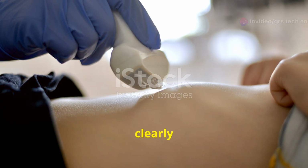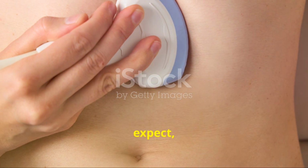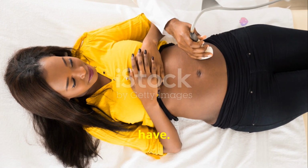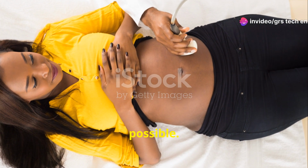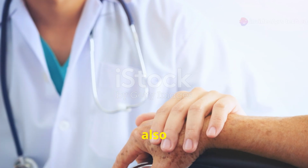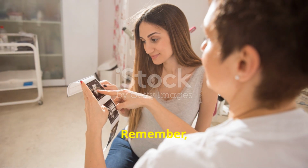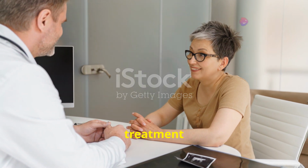Always communicate clearly with your patients. Explain the procedure, what they can expect, and address any concerns they might have. This builds trust and helps in obtaining the best images possible. A good ultrasonographer is not just skilled technically, but also compassionate. Remember, the images you capture could significantly impact someone's diagnosis and treatment plan.